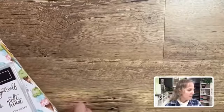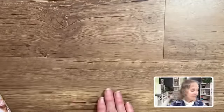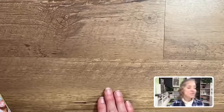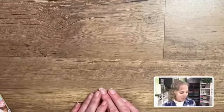We have another suite. This one is probably my other second favorite. I mean, I'm looking at them all. There's so many pretty papers, you guys. There really is. But I'm in love with this ice cream suite. So it is called, and I want to make sure I have the exact name, Ice Cream Corner. It's called Ice Cream Corner.